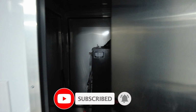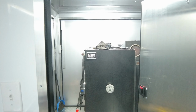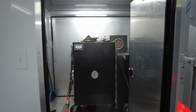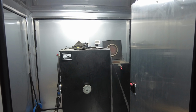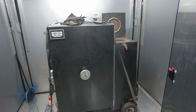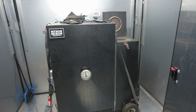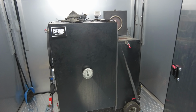Well, I say they had an 8-foot porch. So, this is where the magic happens, back here. This is where the magic happens. Right now we have the Myron Mixon GS33 back there. I've been doing some cleaning on it, getting it ready to cook. Actually, I'm gonna fire it up today.